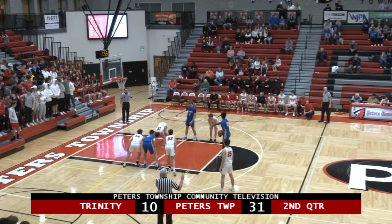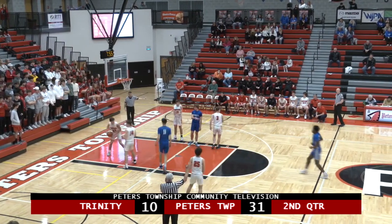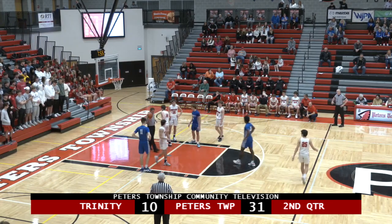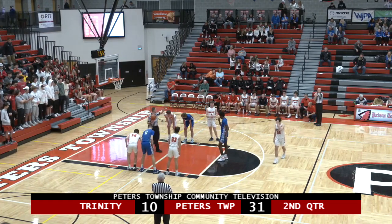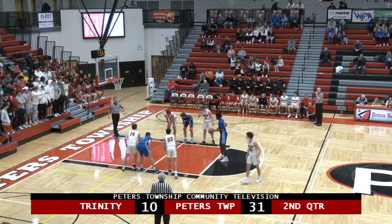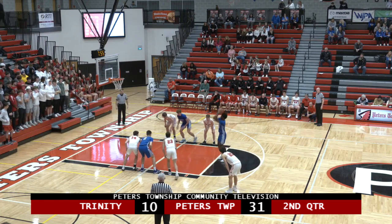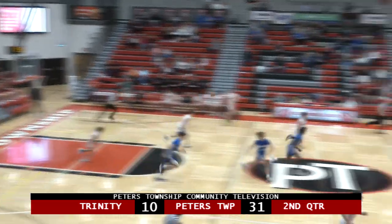Number 12 is Tim Hodges for Trinity, 6'4". First foul shot. We have a lane violation. Yeah, looks like we have a lane violation. Got to wait for the player to release the basketball. He lost his balance, and the shooter just waited till he fell in. Yep. Missed them both.